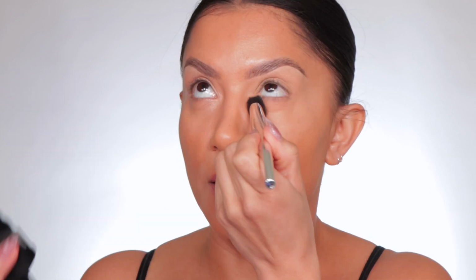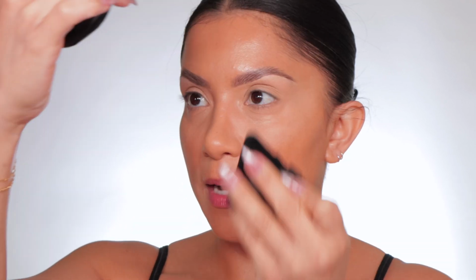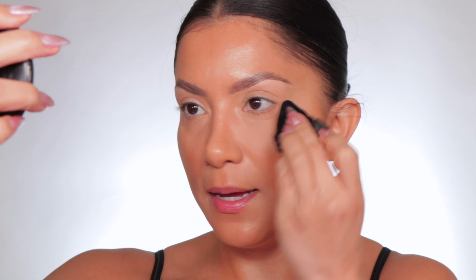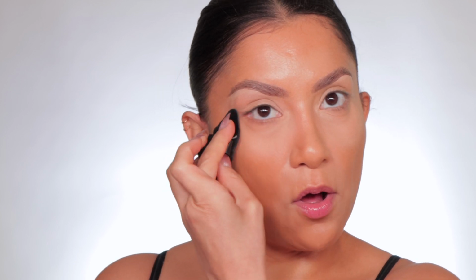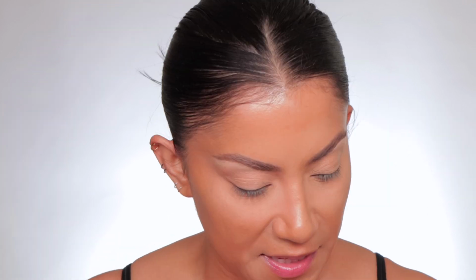Anytime I set my under eyes, I like to set them very quickly. I'm gonna set under eyes first. As you look up, you're going to set your under eyes up, look straight ahead. This way you get all those creases. I'm lying. Let's do the lids too.